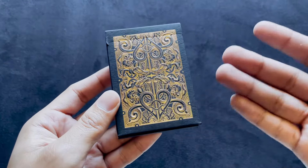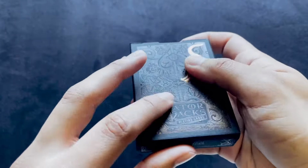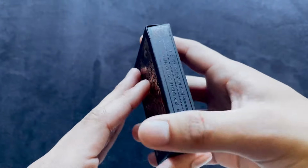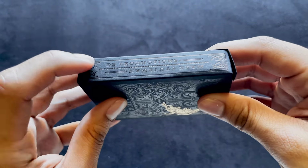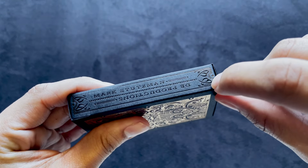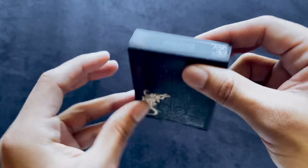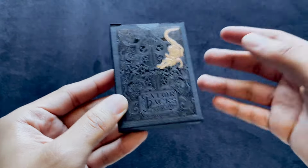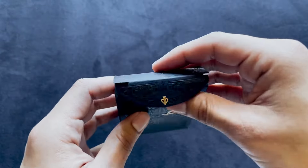And then the back is a preview of what the cards will look like. And it is foiled and embossed and beautiful. And I don't know if I mentioned it, but it is also embossed on this side. This Gator really stands out. On the side here, it's hard to see with the camera, but it is glossed, and it's DB Productions, which is David Blaine and Mark Stutzman. And then we have this kind of fire spade looking pattern down here. And on this side, the United States Playing Card Company. And then we have the split spades tag down here. And the top says Gator backs, because it's a Gator back, like the Rider back or the Maiden back, but a Gator back. I'll dive into that more as I open this up.